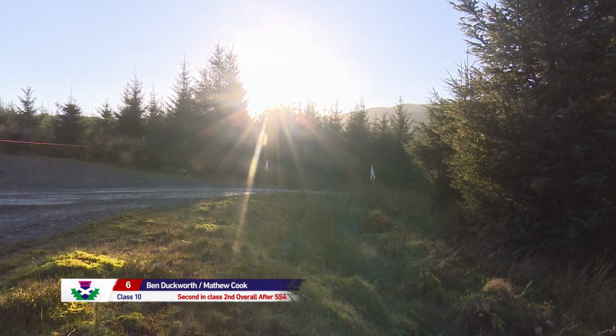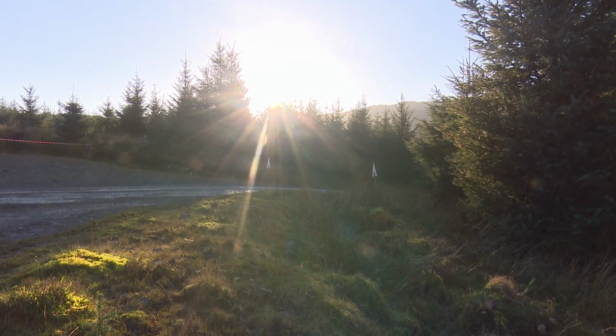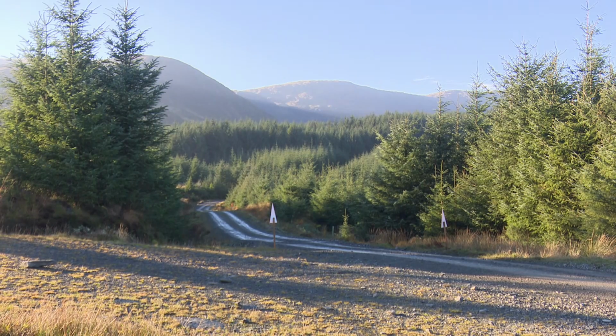That's the name of the game here at Forest Lodge, especially with a night stage coming up. Who knows what could happen in the dark here in Scotland. But like you say, 16 stages in total, over 100 miles. You've got to conserve the car, conserve the pace.